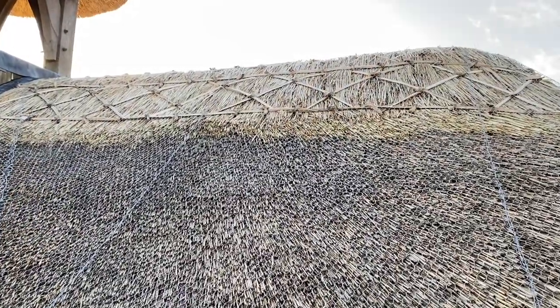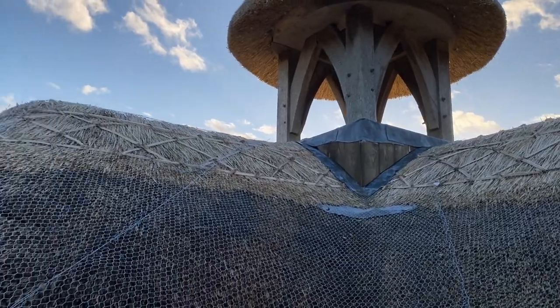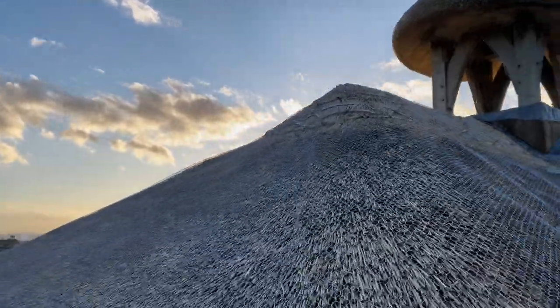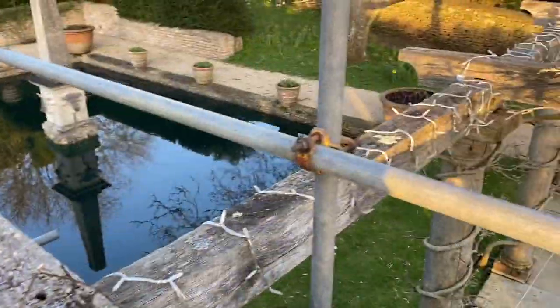Zoom in on the details a bit more on the ridge. You made it look so easy. I suppose that's a sign of a true craftsman, to be honest, making it look easy. Oh, try not to trip over the pergola. Pan around and show you the pergola. Here we go.